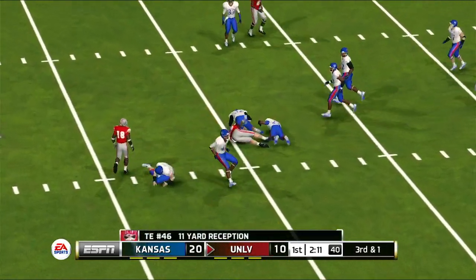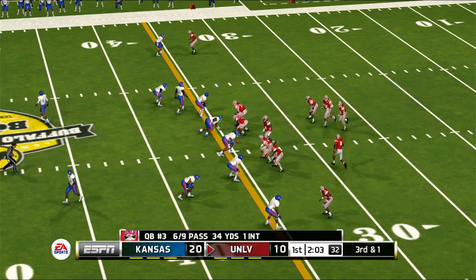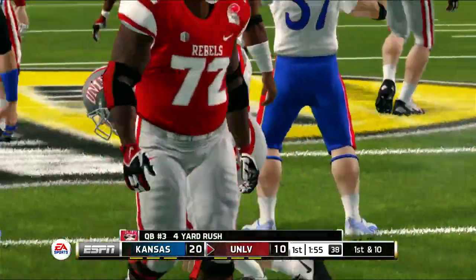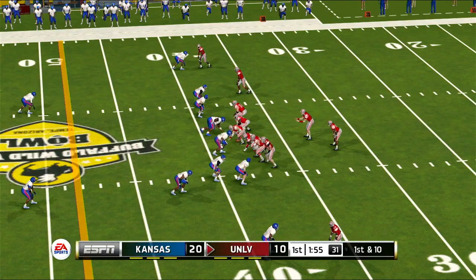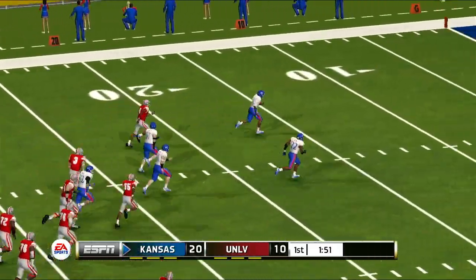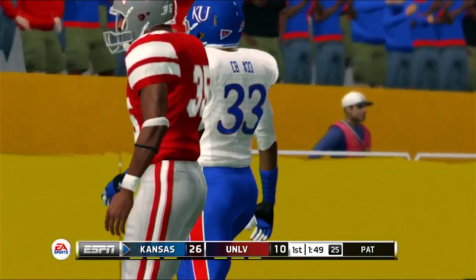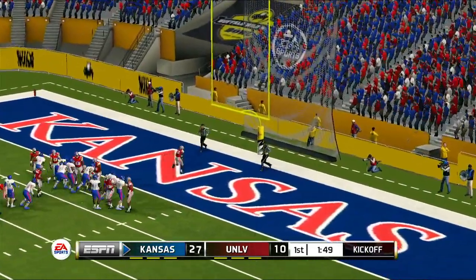Zips it to the tight end. Brought down at the 34. And he carries the ball for a nice gain. Throws it into coverage, and it's intercepted at the 30, to the 20, to the 10, and a huge touchdown play. And he converts the extra point.